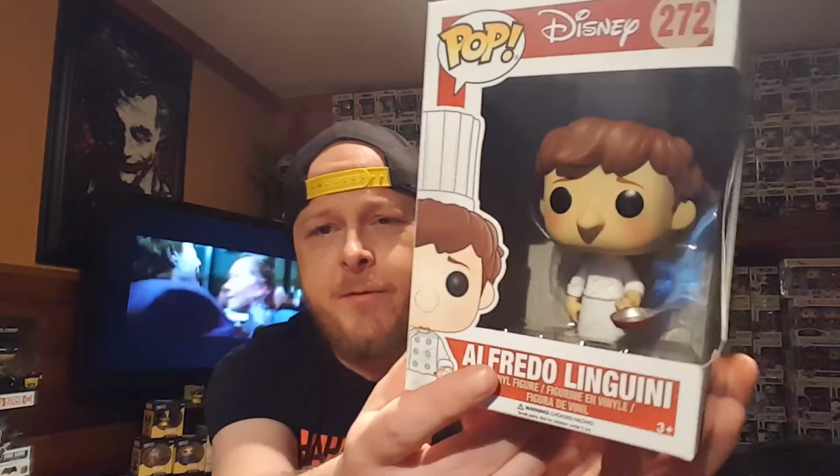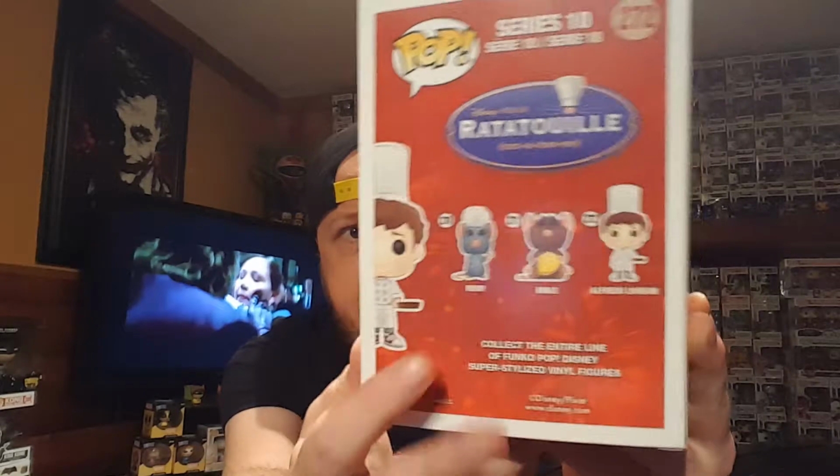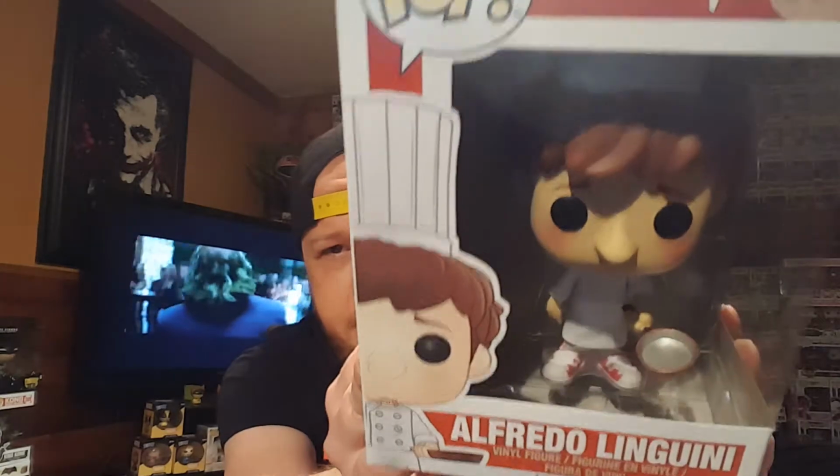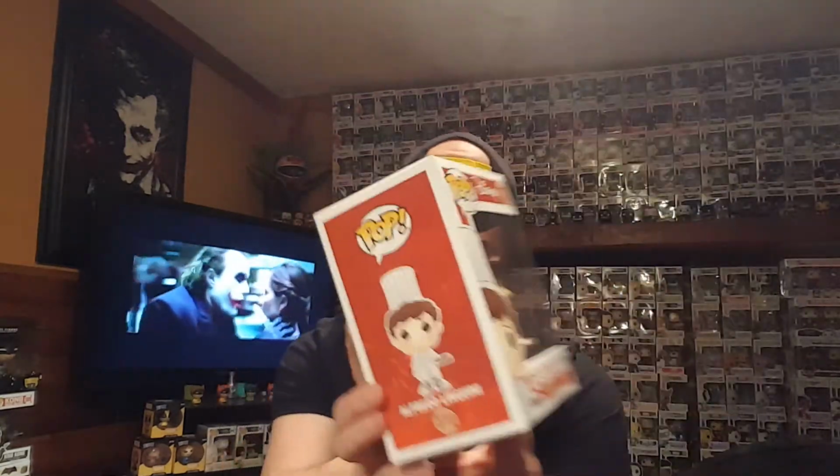The next one up is Alfredo Linguini. This is the chef from the movie, and Remy likes to hang out on his hat. He's also really, really well done. If I can get a good picture there, he's got his freckles, holding his frying pan. It's a really, really cool pop. And again, detail-wise, this isn't like every other regular pop that they used to make where they all had that same body and they all looked the same. Now these are all starting to look a lot different from set to set, and I think that's very, very good. I think that's what's going to keep us collectors interested in collecting, if they keep things moving forward.